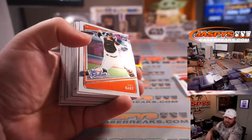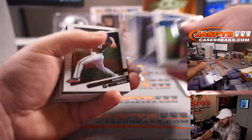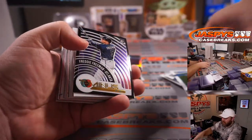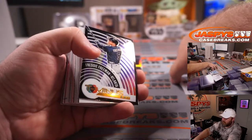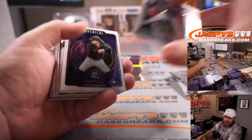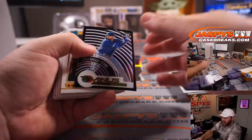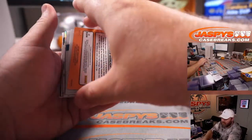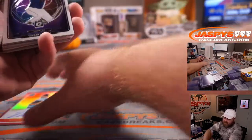Pete Alonso for the Mets, Jonathan Rinaldi and Joey Bart for the Giants, Carl Martinson. Anthony Santander for the Orioles, Mark Neubauer. Alex Kirilloff for the Twins, Josh Garza. Gleyber Torres for the Yankees, Nick Stober. K. Brian Hayes for the Pirates, Sherry Yoshino. And Nate Pearson out of 15. Nice retro-rated rookie auto for the Blue Jays, Levi Johnson.